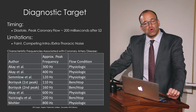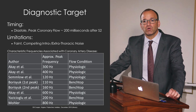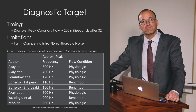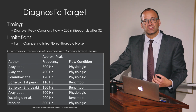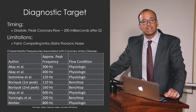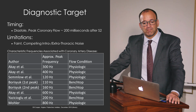If you want to use coronary turbulence as a diagnostic target to detect CAD, you've got to know the timing. So the timing peaks with coronary blood flow in diastole, really early to mid-diastole, 200 milliseconds after the second heart sound. You have to understand the limitations of detecting coronary turbulence. Well, the sounds are very faint. They're buried in the chest. There are competing intrathoracic noises, lung noises. They're competing extrathoracic noises, even environmental noise in the room.